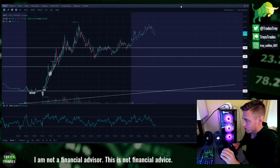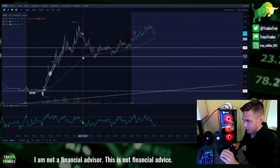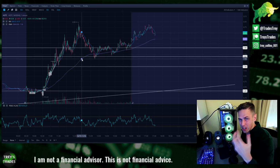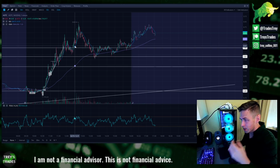Well, I don't right now, but I'm going to in just a second here. I've got the 200 EMA pulled up, which is this purple trend line down here, and the 15-day MA, which is this blue trend line. The 200 EMA is the exponential moving average. This is a price action-based valuation trend line over a 200-day moving period, and then the 15-day MA, the moving average, is a price action-based valuation trend line over a 15-day moving period.